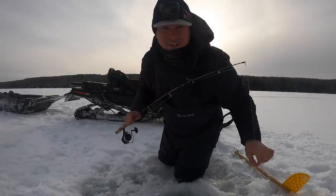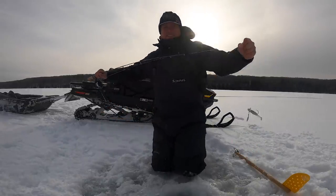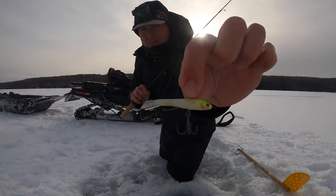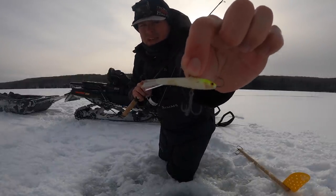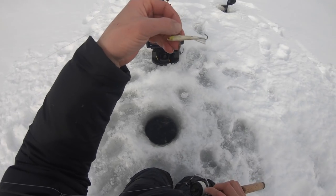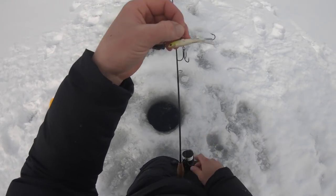We're going to go get number two out of the rod box. Number two is going to go to Rapala Jigging Rap. This is a number 7 Chartreuse White Glow. Absolutely love this bait for trout. There is one modification I make to it.